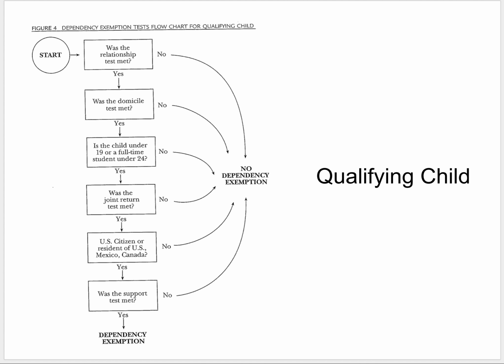And if you can answer yes to all of those questions, then you have a qualifying child, which will be a dependent and may lead you towards also the child tax credit, the additional child tax credit, and possibly some educational credits if they were a student. So let's follow up here with a couple of items.